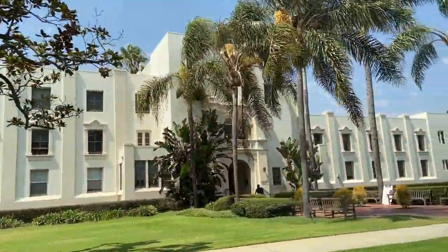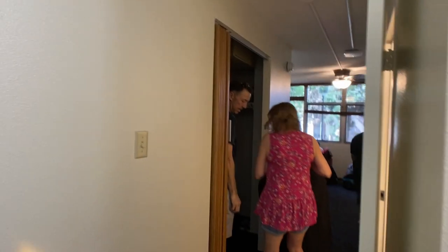Moving into McKay. Mommy and Daddy, say hi. Hi. Hi. Are we done yet? Nope. How long have we been here? Like an hour? Someone trying to get in your room.